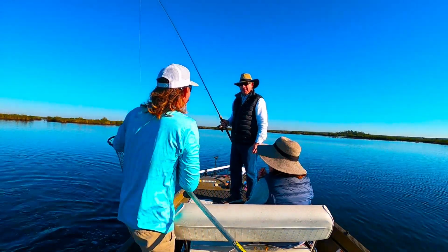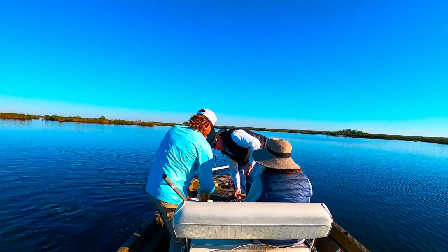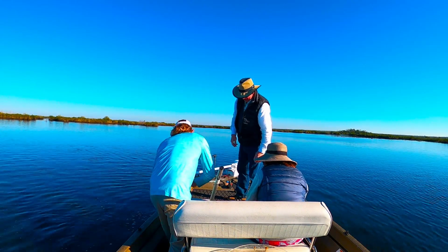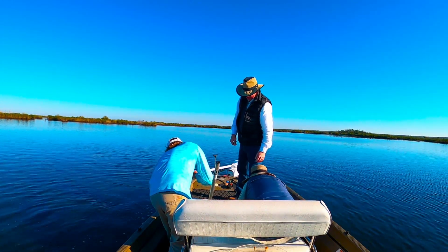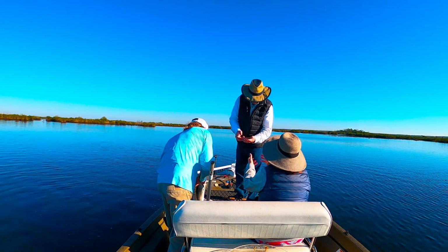Nice. Oh, fish. That is a nice one. Oh, wow. There's the yellow. Yep. See, that's why they call them mustard mouth. Wow, that's a beautiful fish. Very nice, sir. Here, I can get a picture of that with my camera.